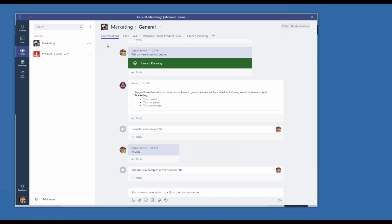Sometimes I get so excited about doing these demos, I get lost in my notes here, and I want to make sure I haven't missed out any of these great components. So I want to just touch base back on those connectors.